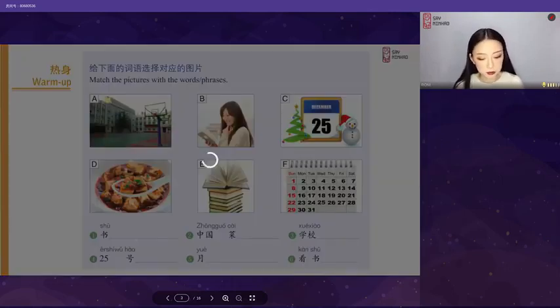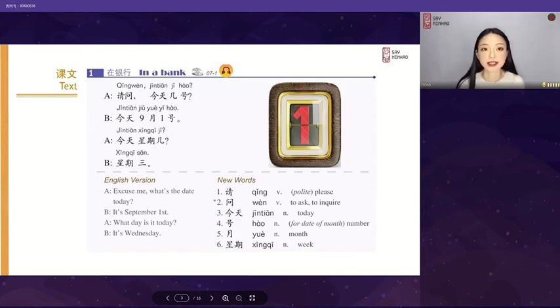Okay, now let's move on to our second part, which is text and the new words. So today's new words are a little bit more than before. So now let's focus on the first one, 请. 请, read after me, please. 请. The initial is q, the final is ing, and the tone is the third tone. 请 means please.